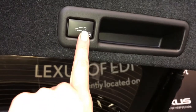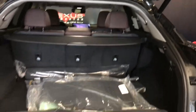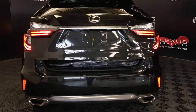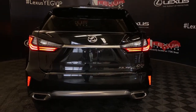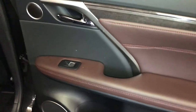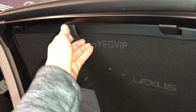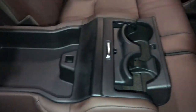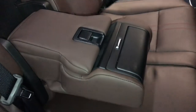Overhead, you have your automatic close button and handle. Beverage holder, power window controls, sunshades for the back windows, they clip on. Backseat pockets, ventilation ducts, middle outer seats are heated, three settings, power outlet, little cubby hole. Fold down armrest, it has cup holders and storage on it. Curtain side impact airbags, overhead handles, hooks, and lighting.